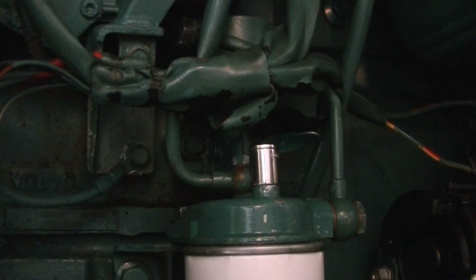The fuel from the filters didn't look too bad. There were a few bits and pieces in the fuel, but nothing I wouldn't expect when doing a filter change.